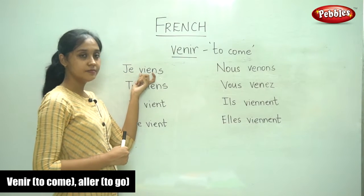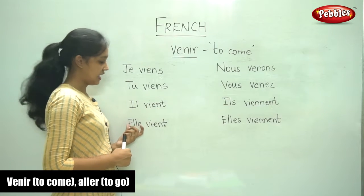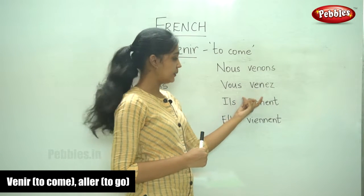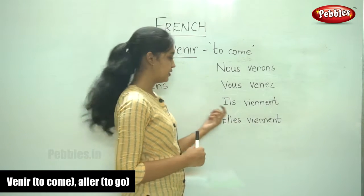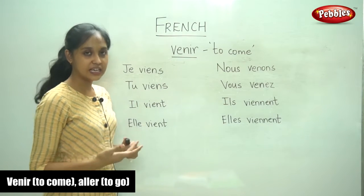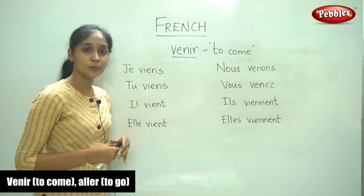Je viens, tu viens, il vient, elle vient, nous venons, vous venez, ils viennent, elles viennent. So this is how you conjugate this verb. It is different from the ER verbs, but this is also one of the verbs we use commonly.